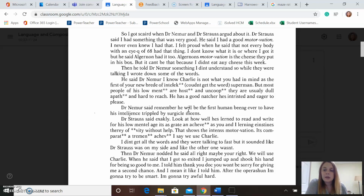Alright, so we can kind of get the words that these people are saying, even though Charlie can't, right? They're saying new breed of intellect. Most people with his low mentality are hostile and uncooperative. They're usually dull and apathetic and hard to reach. So they like that Charlie's so positive.